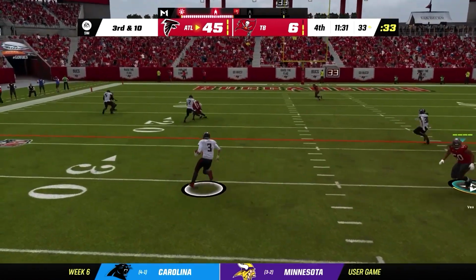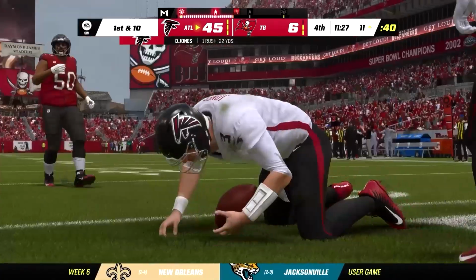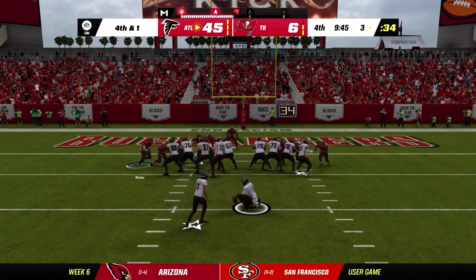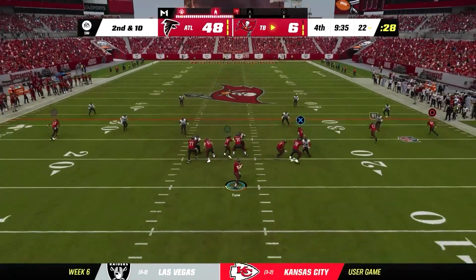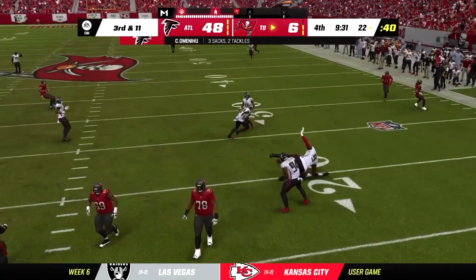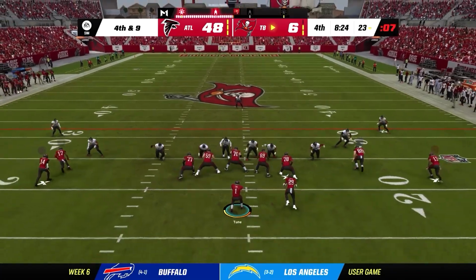Look at this run by Daniel Jones. He pulls the read option, and he's going to go ahead and take this for 22 yards. What a fantastic run. Later in this drive, though, Younghoe Koo's going to settle. He's going to hit the short field goal, extending this Falcons lead 48-6. As the Bucs try to find any way to put points on the board, Clayton Tune tried to scramble that one up the middle. However, Charles Omenihu took him down again for his 3rd sack of the game.